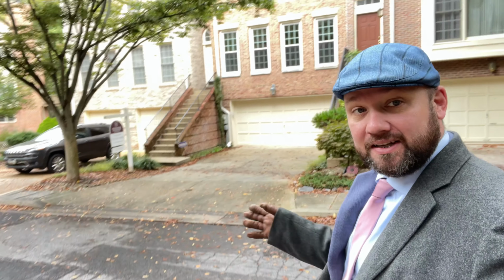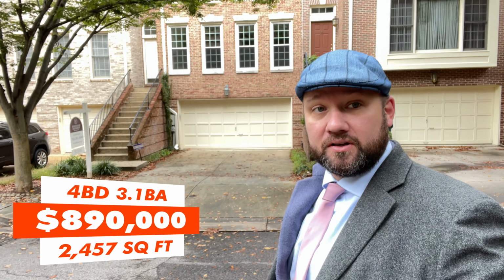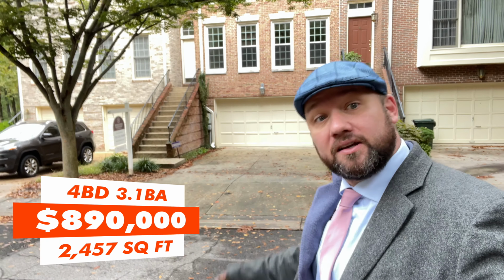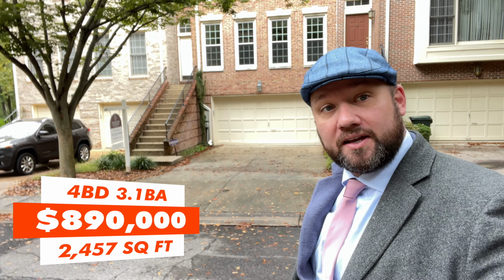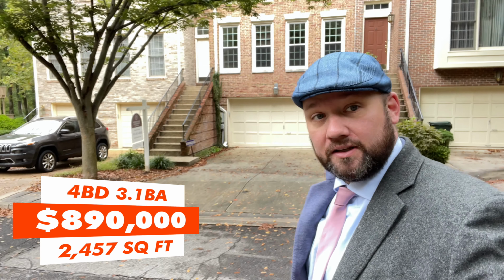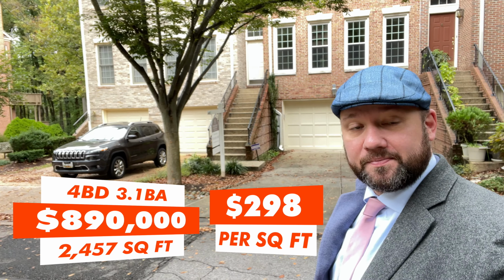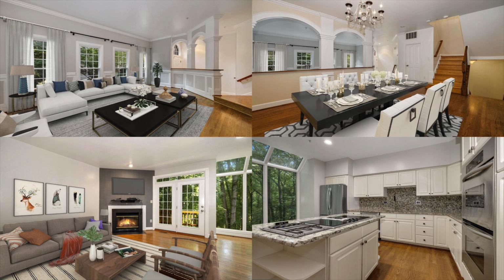So this was a 1992 build. It is 4 bedrooms, 3.5 baths. It comes with a garage, and it has over 2,400 square feet, leading to a cost per square footage of just under $300. Now, what are the advantages and disadvantages to being in this area? Well, I can't think of too many disadvantages besides the fact we haven't gone to the big single family houses, but this checks a lot of the boxes for me.